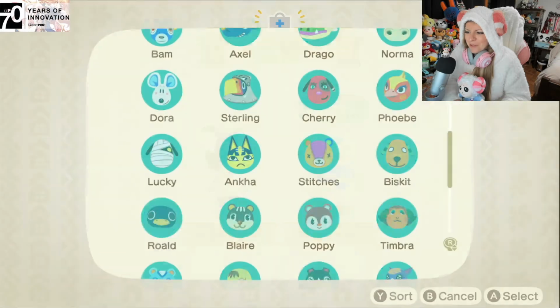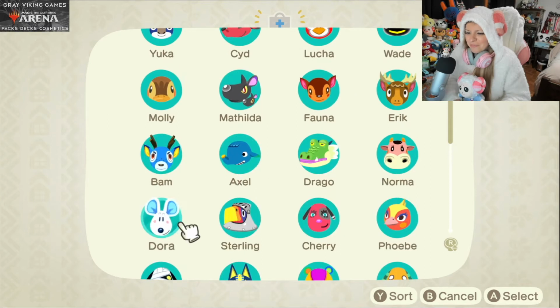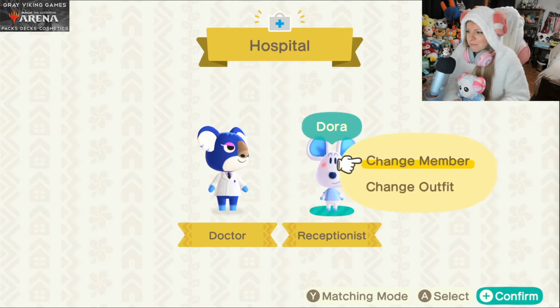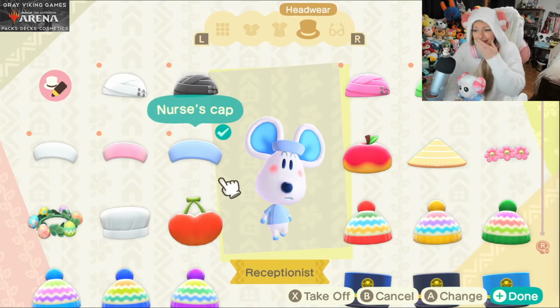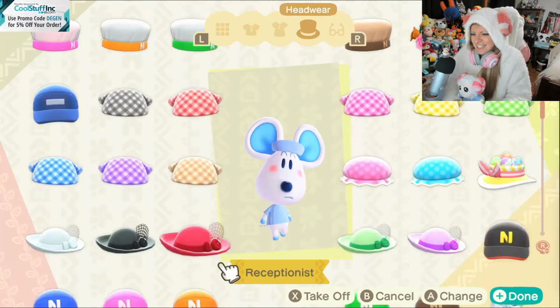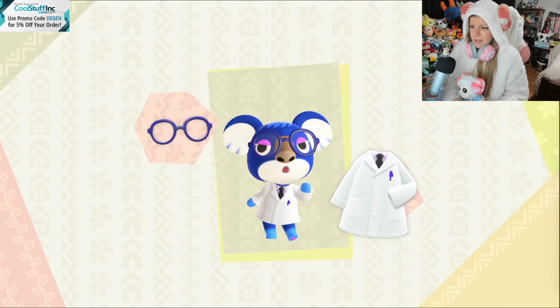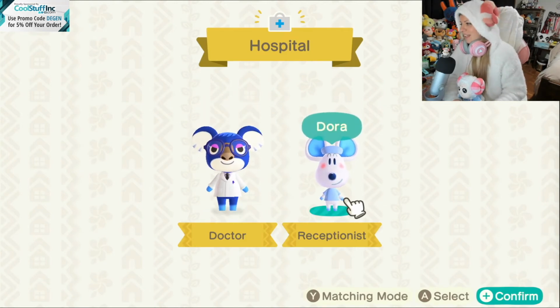Sprinkle looks fun. Sprinkle looks like the type of receptionist who would remember your name and gush and be excited to see you. Oh, but Dora is the sweetest. And she's blue. I know I can change their outfits, but she looks really cute. Can I give you a cap? I can give you a little hat. Oh my god. You look so good. All right, Dora, you win. You are adorable. All right, you're a doctor who wears glasses. You two are a pair, and I love it.